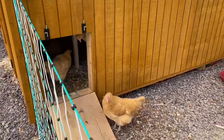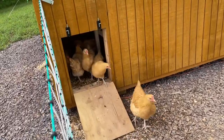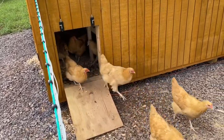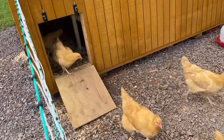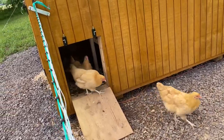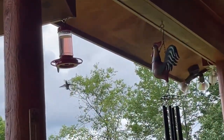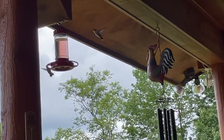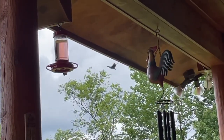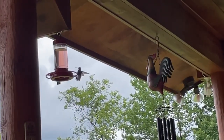Vengan, vengan, come outside. Yay! Outside! Guys, look at the hummingbirds. Oh my gosh, they're so beautiful.